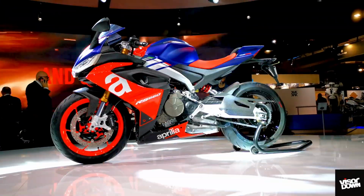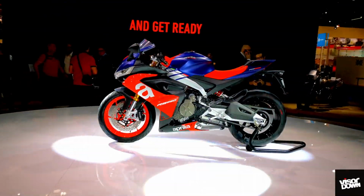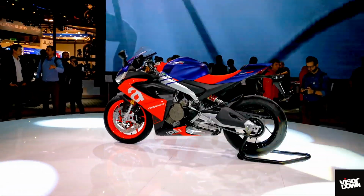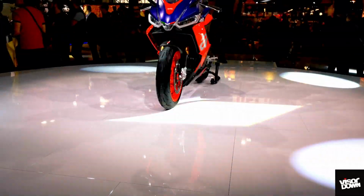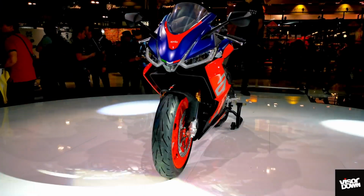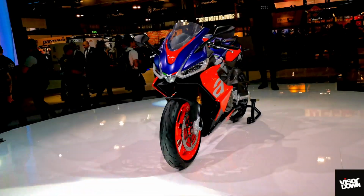So just a little bit more of the hardware on this one. The bike comes fitted with 41mm USD Kayaba forks, or KYB forks. We've got 320mm discs and radially mounted Brembo brakes. So it's got all the right kit in all the right places.